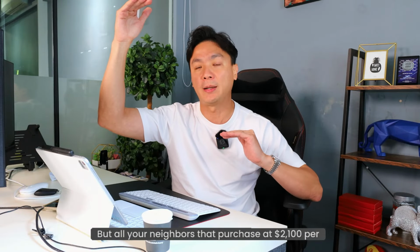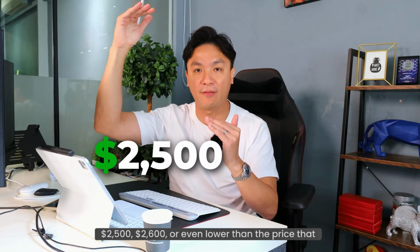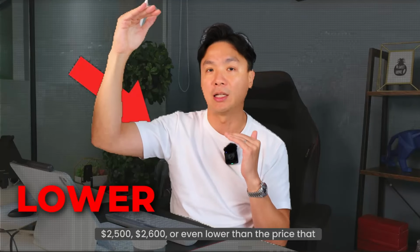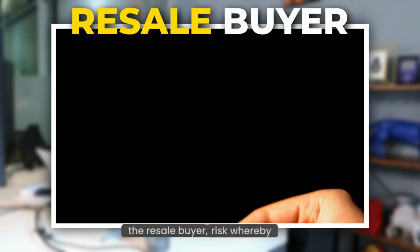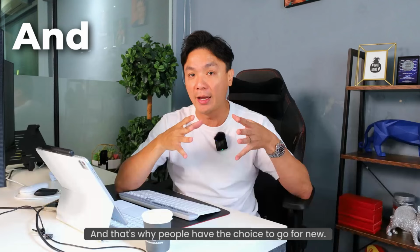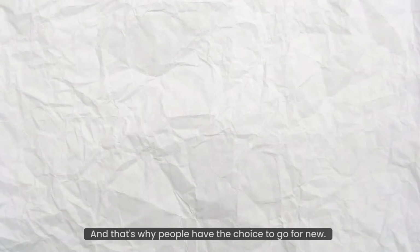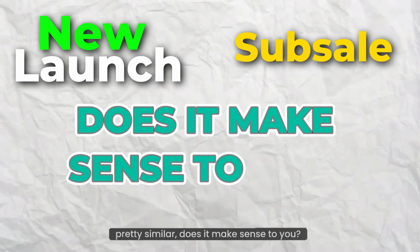But all your neighbors that purchased at $2,100 per square foot are even able to sell at $2,005, $2,006, or even lower than the price that you have purchased, which actually exposes us today as the resale buyer risk, whereby your neighbors can be selling lower than your pricing. And that's why people have the choice to go for a new launch, if let's say the subsale pricing is pretty similar. Does it make sense to you?